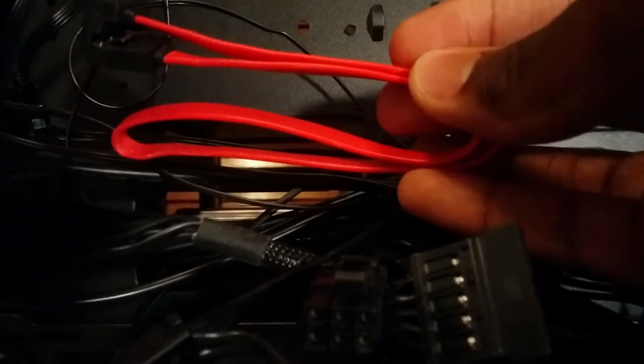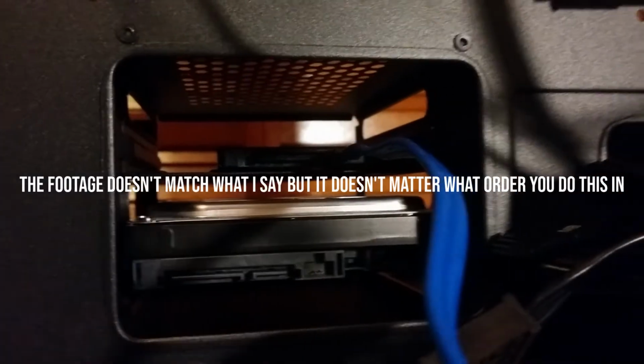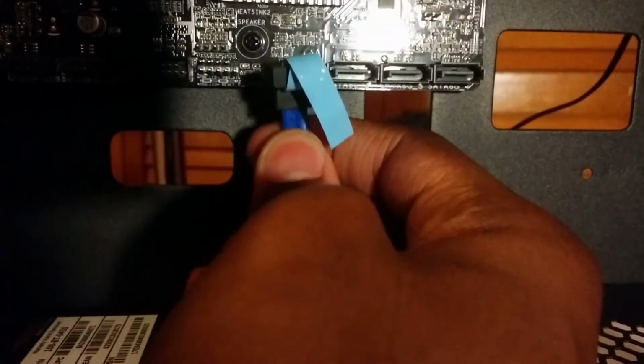Now get out the SATA cable. You might need to buy another from the motherboard box and plug it in like so on the smaller port of the hard drive. Route it through this hole and plug it into the port on the motherboard. It only goes in one way. Rinse and repeat for the solid state drive.